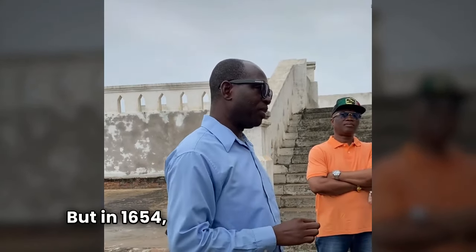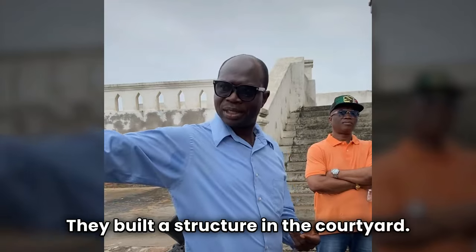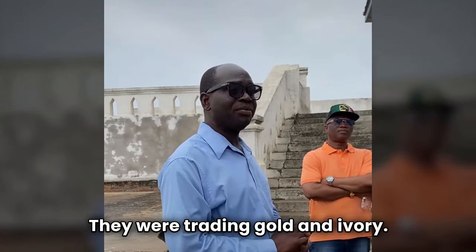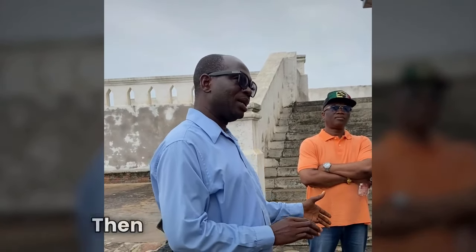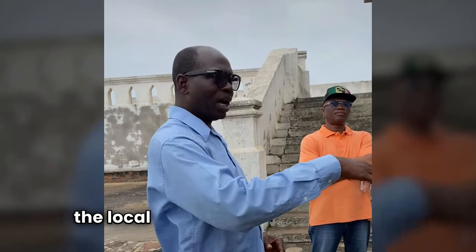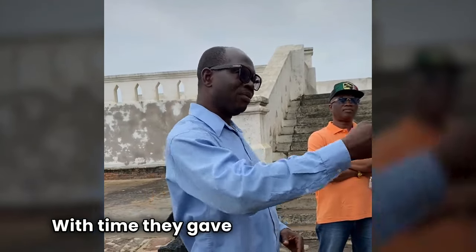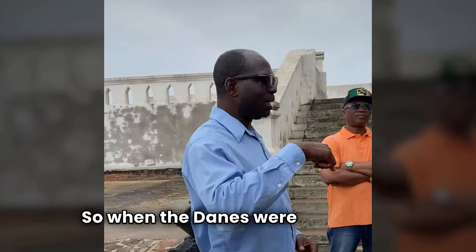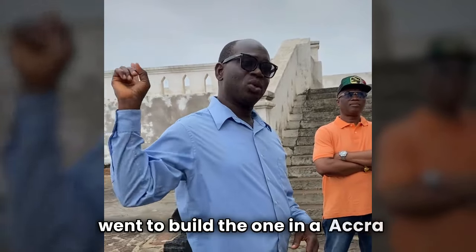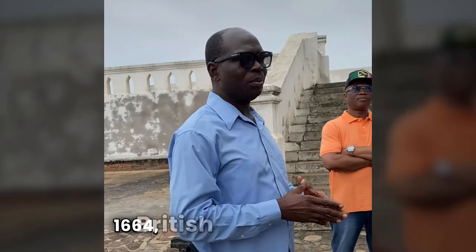But in 1654, the Swedish also came in from Europe. They built a structure in the courtyard. They called that one Fort Carlsborg. They were trading in gold and ivory. When they had enough, they left. Then later, the Danish came. At a point in time, the local people took the fort from the Danes, and with time they gave it to the Danes again. So when the Danes were attacked by the Dutch and defeated, the Danes went to build the one in Accra, Osu Castle. So when the Dutch thought they had finished everybody, in 1664, the British attacked them.